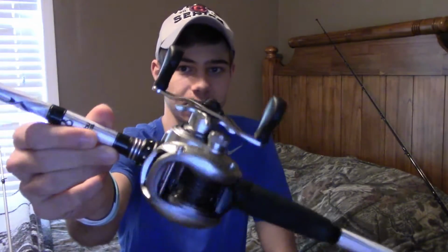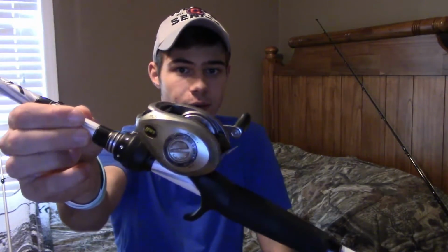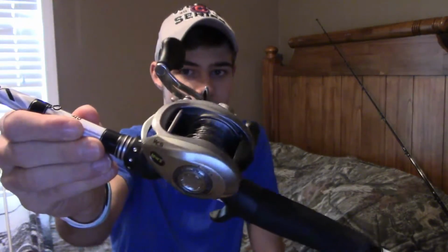This was a $70 reel, and I'm so glad I picked it up because this is one of my favorite reels that I have out of the 4. It's a cheap reel, but it's so smooth. Everything about it is just great. It's a 6:4 gear ratio reel. I have it spooled with braid.